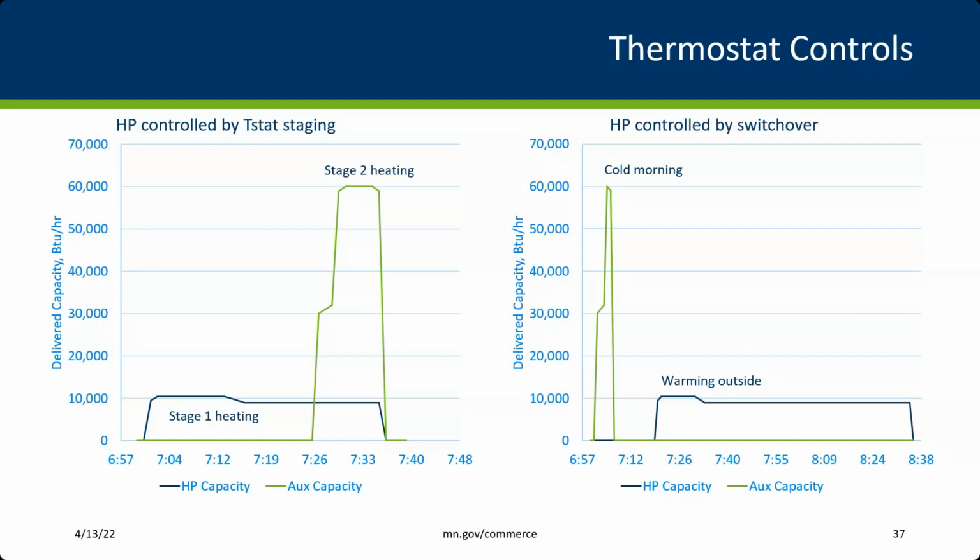On the left-hand side of the screen, we have a thermostat that controls the heat pump by staging. So this is a different approach. It's essentially independent from the outdoor air temperature. In this mode, the heat pump is tied to stage 1 heating on the thermostat, and stage 2 is tied to the auxiliary heat. And so anytime there's a call for heat in this control mode, the heat pump comes on.